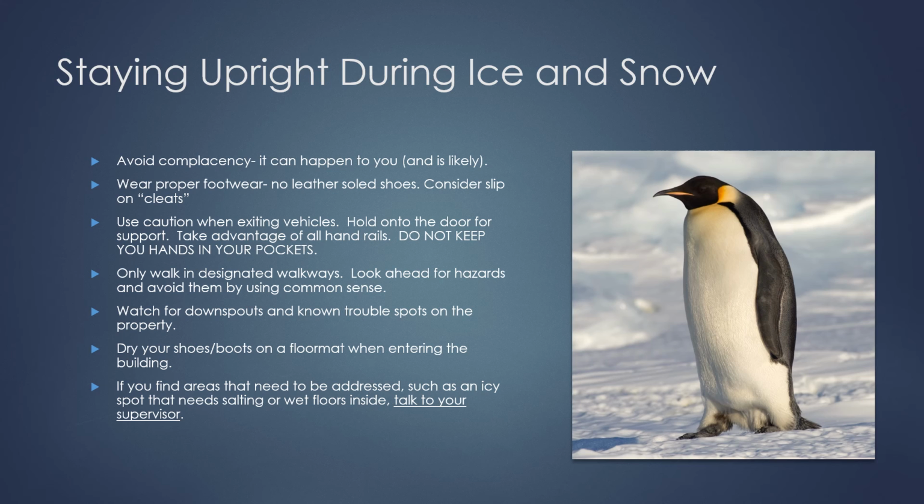The number one thing we always recommend is footwear. No leather-soled shoes whenever there is ice and snow in the forecast. Consider a shoe or a boot with some good traction that you can get around in. Also consider a slip-on cleat to walk in the ice and snow in. However, make sure you take those off before you walk on tile floors because that creates a whole different hazard and we want to avoid that.